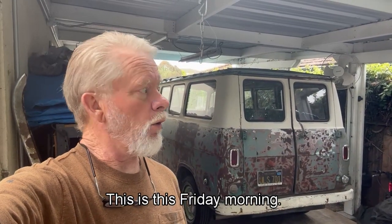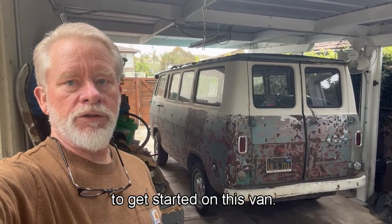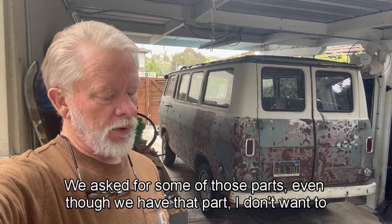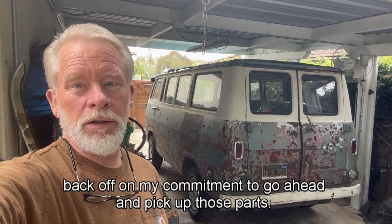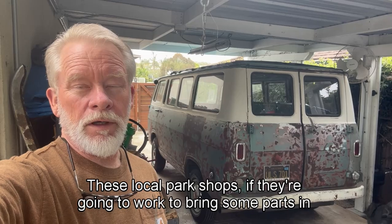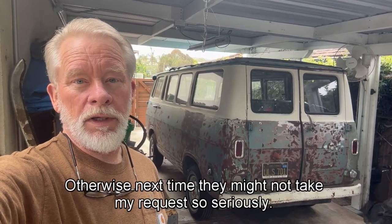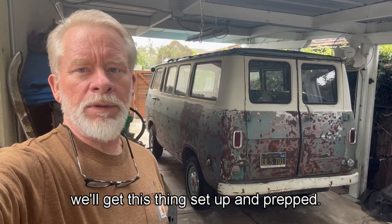This is Friday morning. It's basically the first full day that I've been here, and we're going to try to get started on this van. We do have some running around to do a little bit later. We asked for some of those parts. Even though we have that part, I don't want to back off on my commitment to go ahead and pick up those parts. These local parts shops, if they're going to work to bring some parts in, the least I can do is go and pick them up. Otherwise, next time they might not take my request so seriously. So anyway, we'll get this thing set up and prepped.